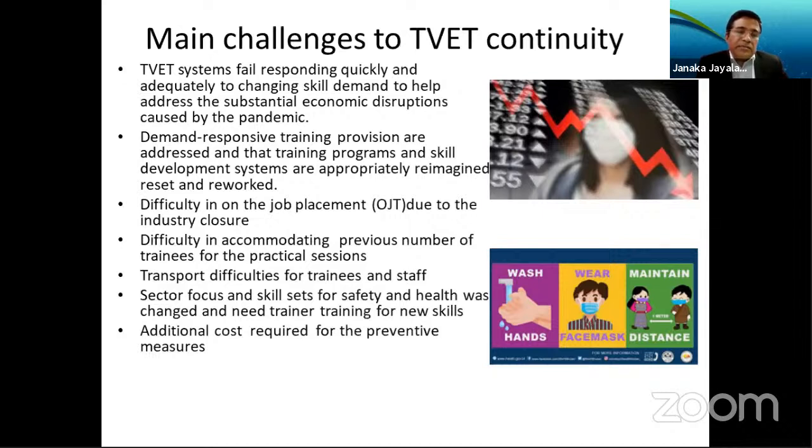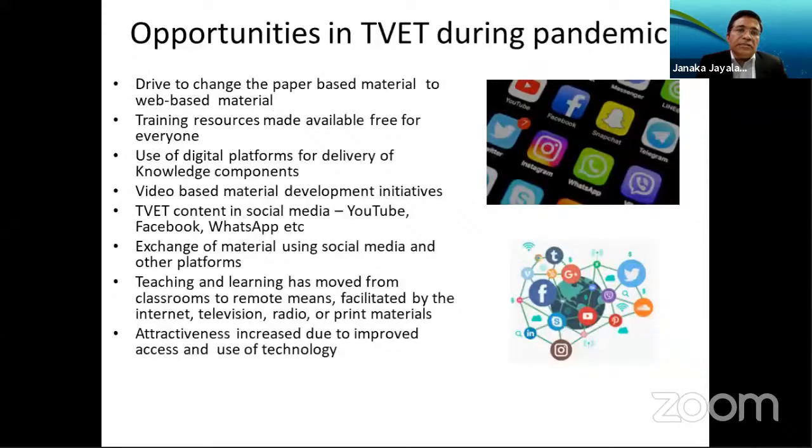And transport facilities were also a main challenge. And safety and health requirements changed, and we needed to train our trainers according to the requirements for the pandemic period. And additional cost definitely was involved in the systems.